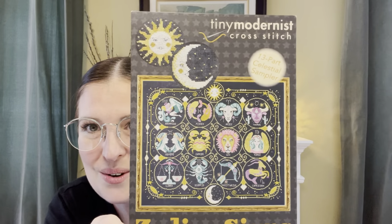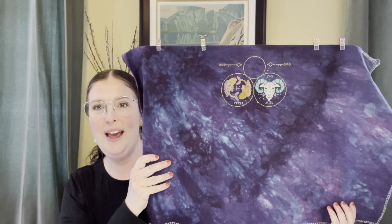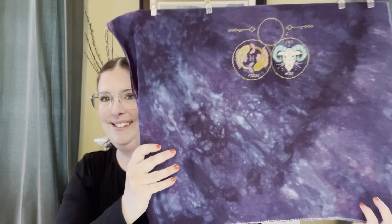But isn't this pattern so fun? I love it. I think my only challenge with this one has been starting it on 40 count linen. I've used 40 count linen before, but this one, because it's such a dark fabric, has been really challenging, but with good lighting and good magnification, I can do it. I think it's going to be absolutely amazing finished.